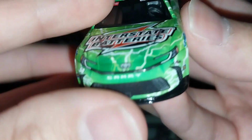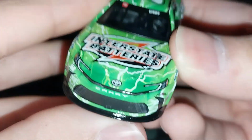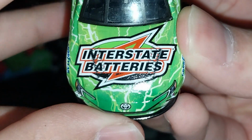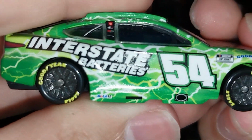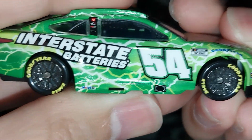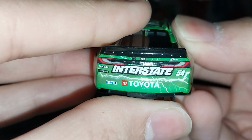We're going to do a 360 view of this car. So here's the front of the car. Here is the hood. Here is the right side. Yeah, I just love this scheme. This is just such an awesome car. Here's the back of it right here.